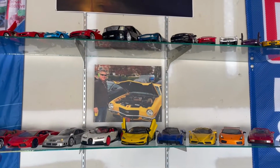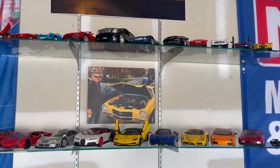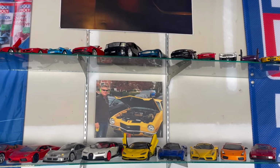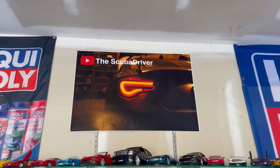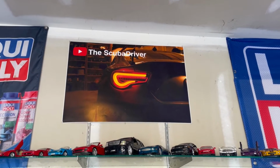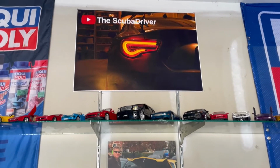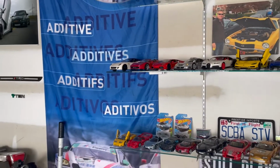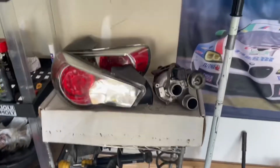I've got a picture of my dad. That was the last car show, Cars and Coffee, actually, that my dad and I ever went to before he passed away, so that picture means a lot to me. I've got my scuba driver picture up there. It was taken and given to me by my good friend Kevin. Miss Kevin a lot. Hopefully we'll see him again someday soon. But anyways, I'll show you guys a little bit of the garage and then we'll get to today's video.